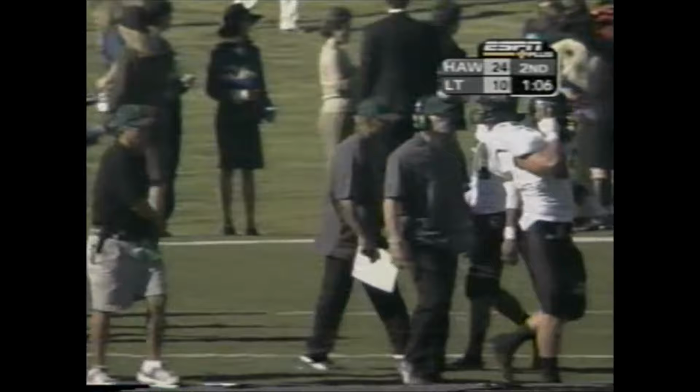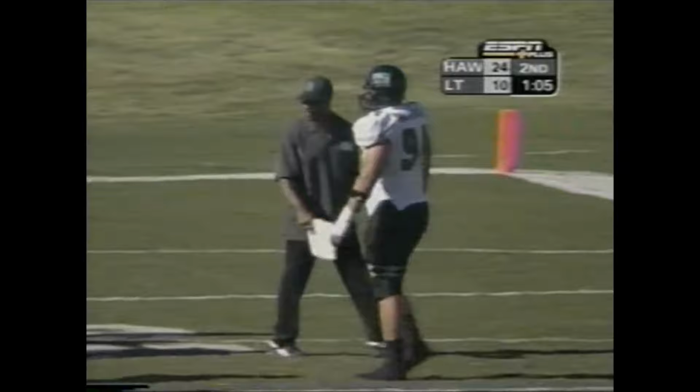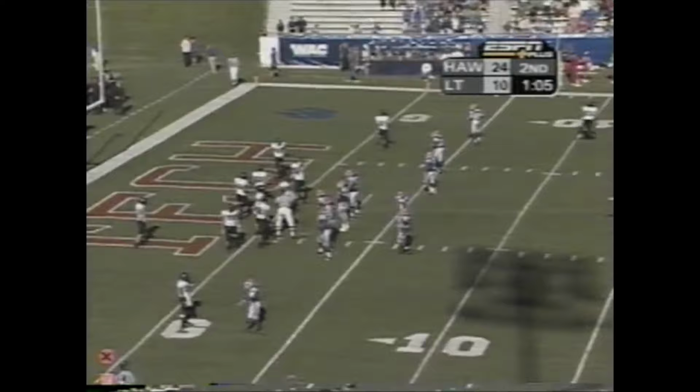George Lumpkin, the defensive coordinator of Hawaii, on the field after meeting with his defensive squad. And I'm not going to say he gained more than about a half a foot on that play. It's going to bring up 2nd and 2 now, or 2nd and goal from the 2, with 1:05 remaining in this football game. First half.